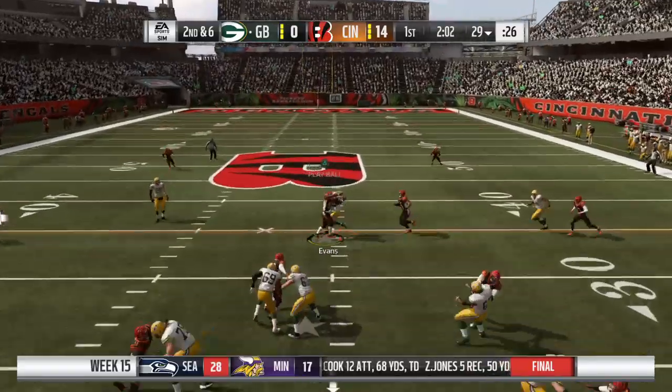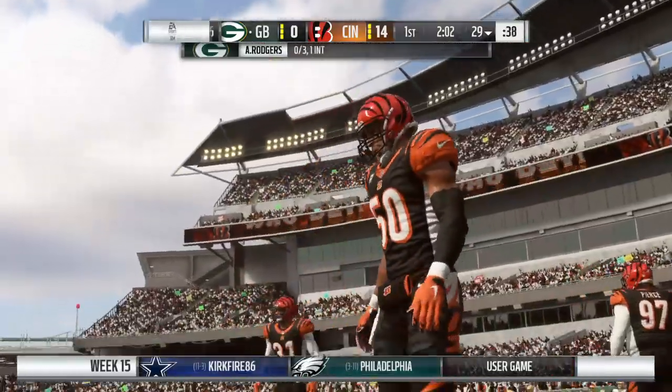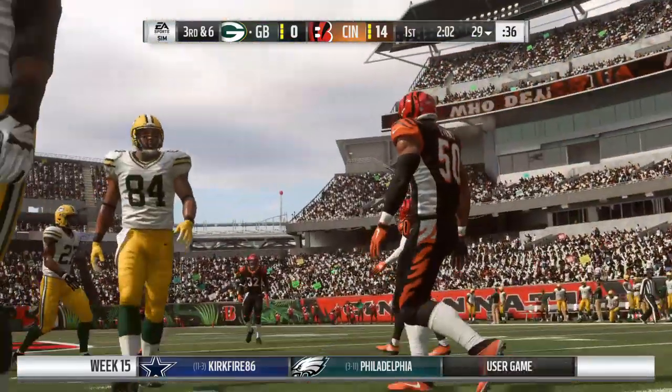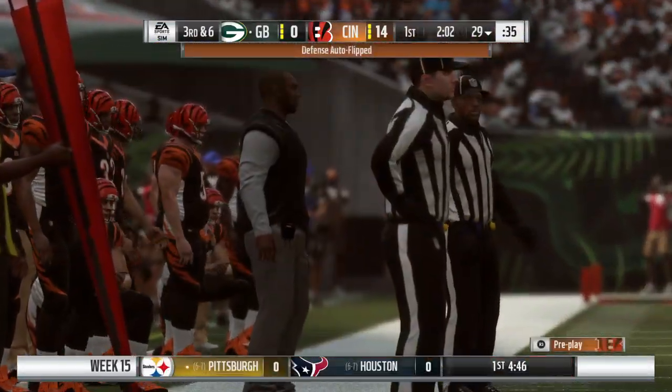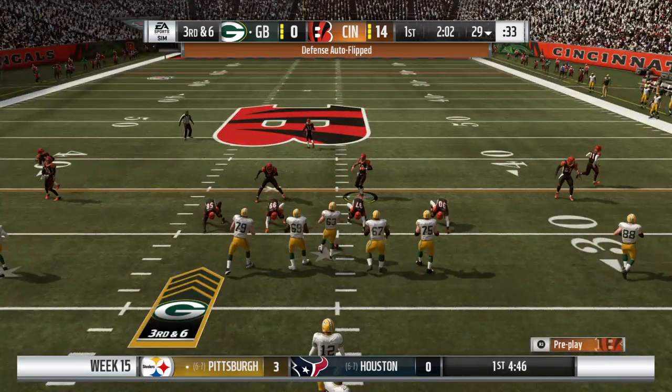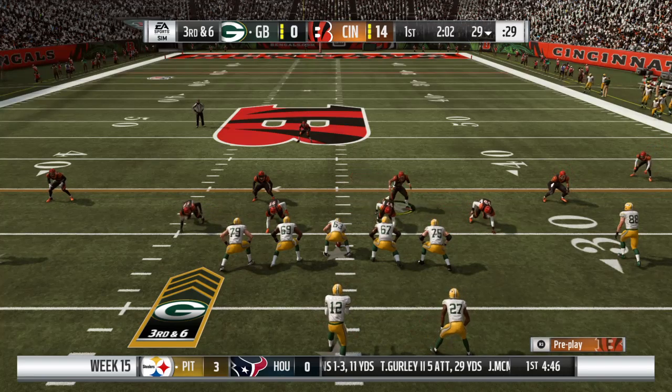Now Rodgers throwing on 2nd down. No, he almost had it. Already with 1 interception, just missing his 2nd there. He's not exactly had a banner start to this game. We're still in the first quarter. He's already thrown an interception, and that should have been the 2nd one.